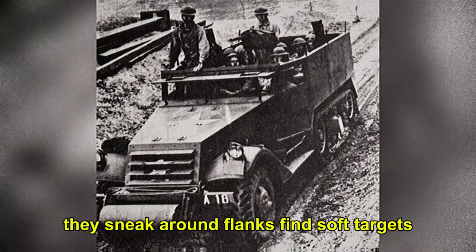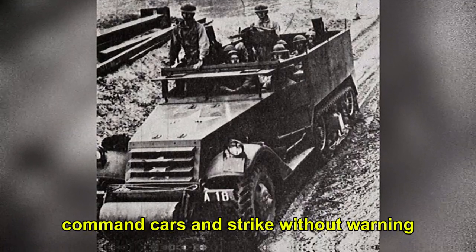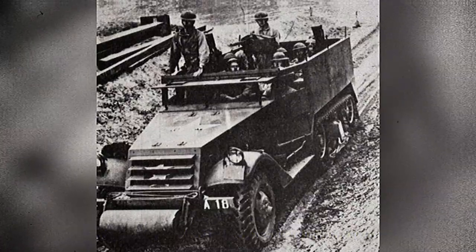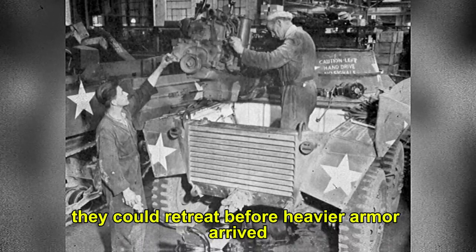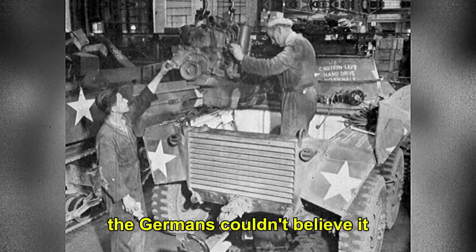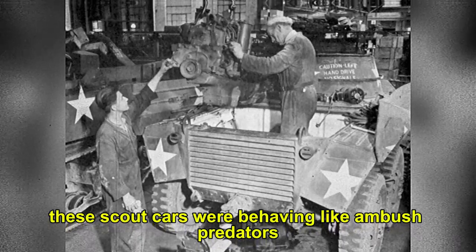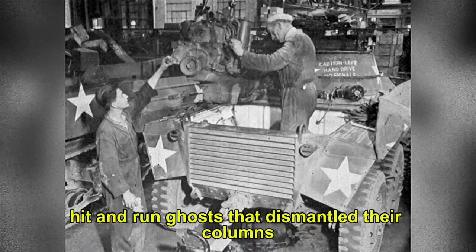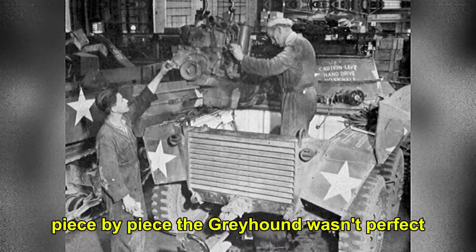They would sneak around flanks, find soft targets, supply trucks, mortar teams, command cars, and strike without warning. Using their speed and agility, they could retreat before heavier armor arrived. The Germans couldn't believe it. To them, these scout cars were behaving like ambush predators, hit and run, ghosts that dismantled their columns piece by piece.